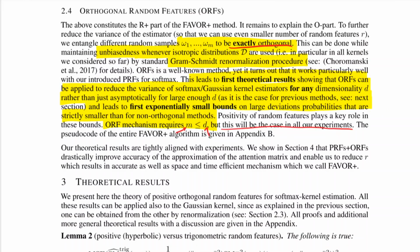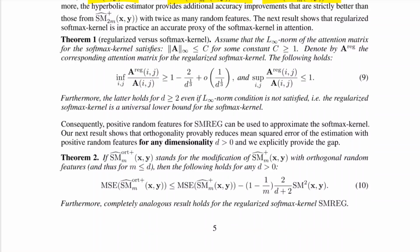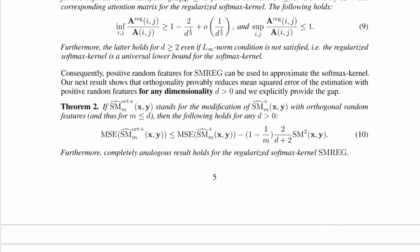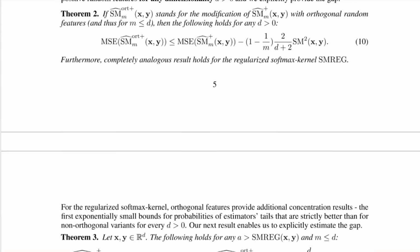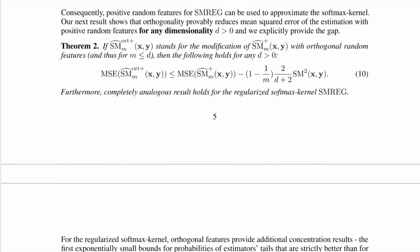Okay, and again, these are exponentially small bounds, which is pretty cool. I guess for you, the end user, it matters that this works, if you use all of their tricks with the positivity and the orthogonality. By the way, this here is where they show that the orthogonal MSE, the mean squared error, is smaller than the original one minus something. And as long as the something is greater than 0, you're going to have something that's smaller.